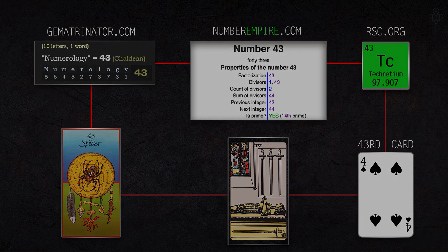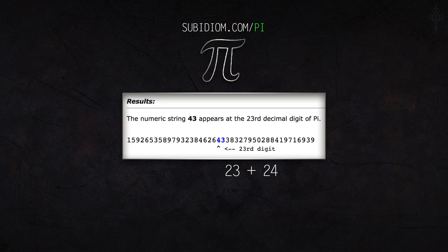And then also, let's not forget pi, the perfect circle. Everything can be measured within the perfect circle, and we live on a circle, which is Earth. You can call it flat or round, it doesn't matter. The point is that it's round in some way, shape, or form, and that is measured through the never-ending digits of pi. Notice the number 43 appears at the 23rd decimal digit of pi, but when you go a little bit further, 43 actually occupies the 23rd and the 24th number, and when you add those two up, you get the number 47, which I'm going to be touching on during this presentation.